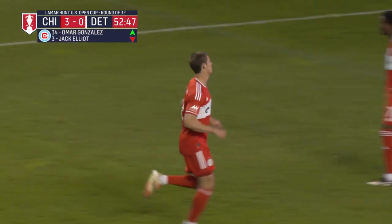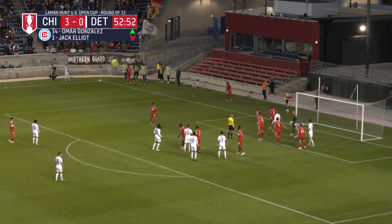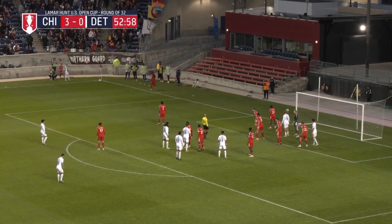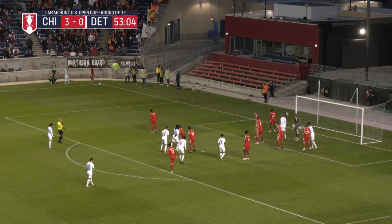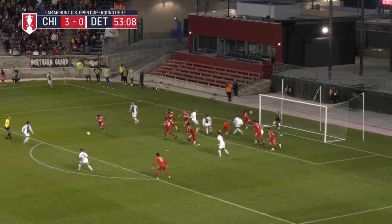That trio replaces Bamba, Kuipers, and Elliott. A chance now to defend for that trio against Cedeno. It's a great time for Berhalter to give his team some rest, his offensive players.